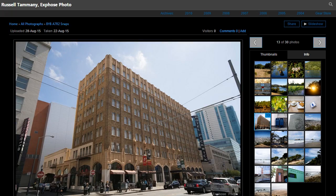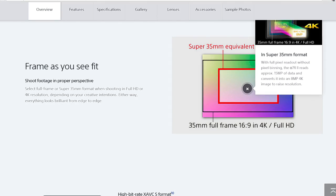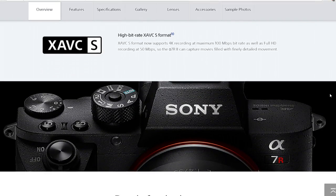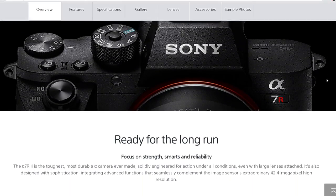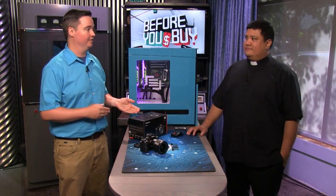But technically, this is still a prosumer camera. It really is a prosumer camera. I do have a Canon 1DX, which is the flagship sports and photojournalist camera, and it's been hard for me to decide, going back and forth: do I want to take my 1DX, or do I want to take the new A7R II?